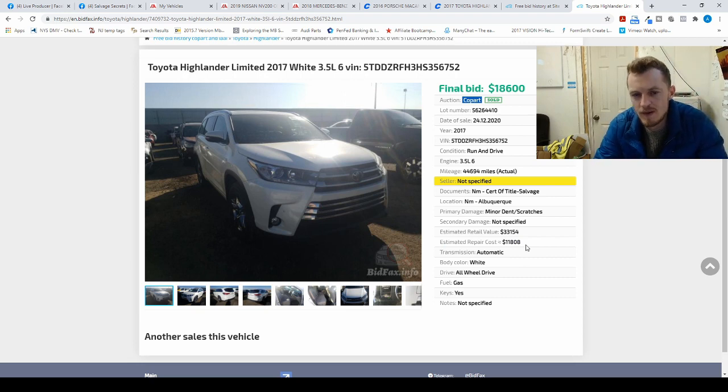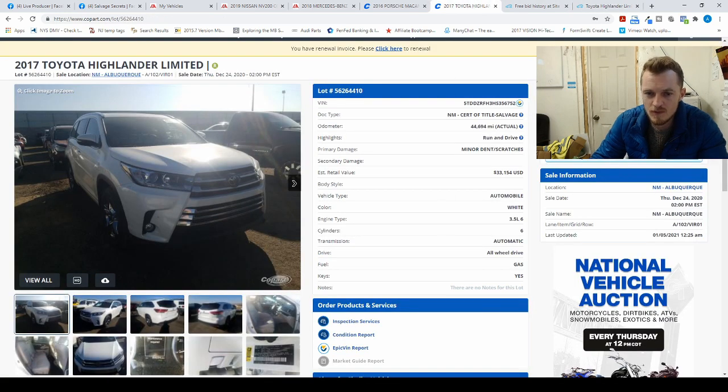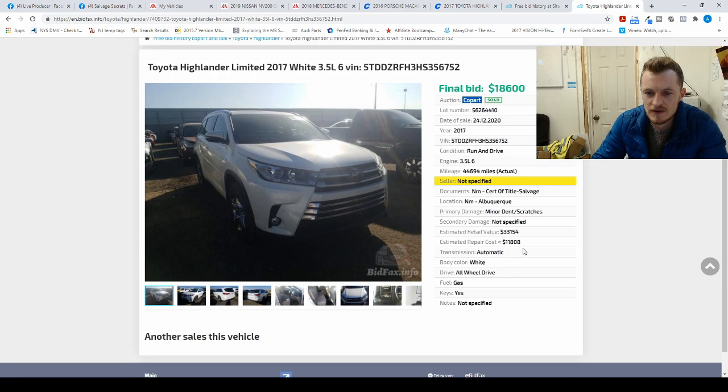I ran cars at Copart before, and they won't let you put the estimated repair cost. They won't let you add it, because they say we don't know if it's true or not. We don't want to misrepresent anything. But with insurance company cars, this information gets recorded in the system, and even though it doesn't show on the Copart website, here it shows, so you can see. And if it's listed, it most likely means it's an insurance company car.